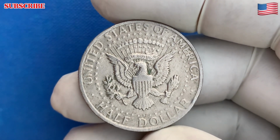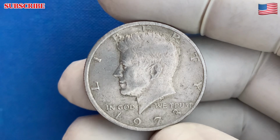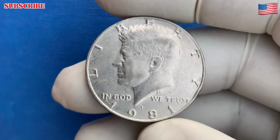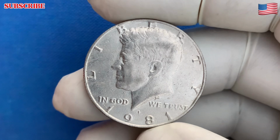The final sale price stunned even the most seasoned coin experts. That single Kennedy half-dollar from 1973 was sold for $155,000. Top 3. Have you ever held a coin in your hand and wondered if it might be worth more than just its face value?